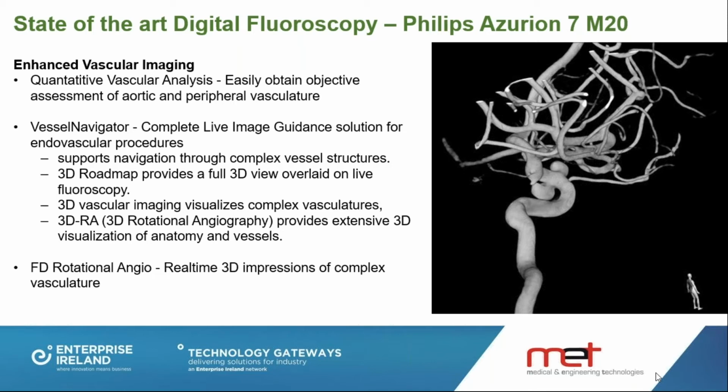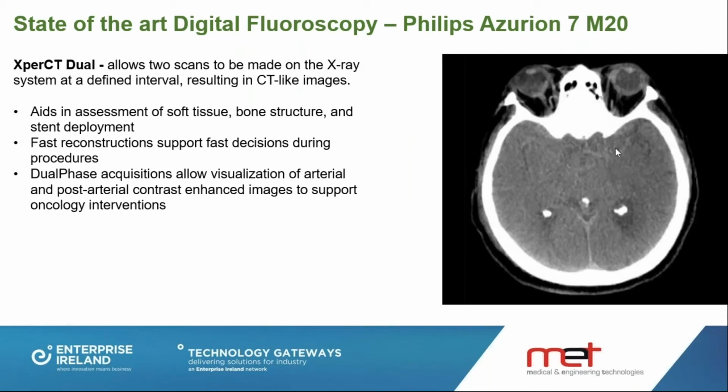Smart perfusion helps assess the changes in perfusion due to an intervention, be that vessel patency after endovascular intervention or evaluating tumor perfusion after embolization. Next slide, please, Mark. And one more, please.